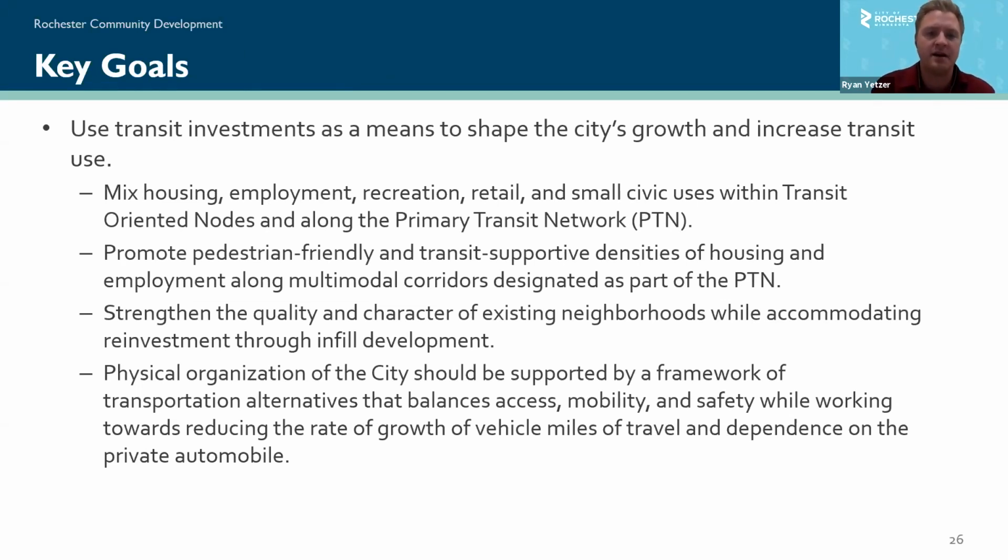To further the ideas around integration of land use and transportation, P2S 2040 presents goals that the city should consider around the use of transit investment as a means to shape the city's growth and increase transit use. The key to these goals is the creation of the primary transit network, which I will touch on in a little bit. Again, these goals are further supported by the Rapid Transit Project and will go a long way towards the city achieving some of these goals. Next slide.